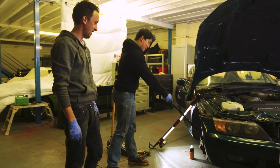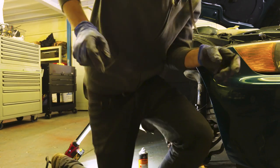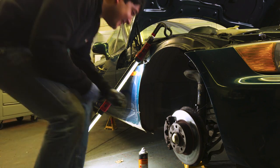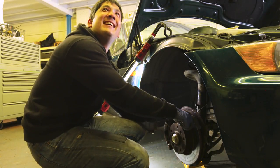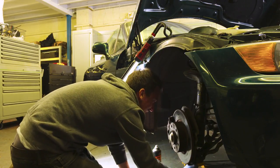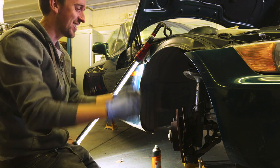Right, so that caliper needs to come off. Yeah. What's wrong? I can't find anything that fits in this. It's stupid. Moving it, get over it. Shut up. I can't do that now.